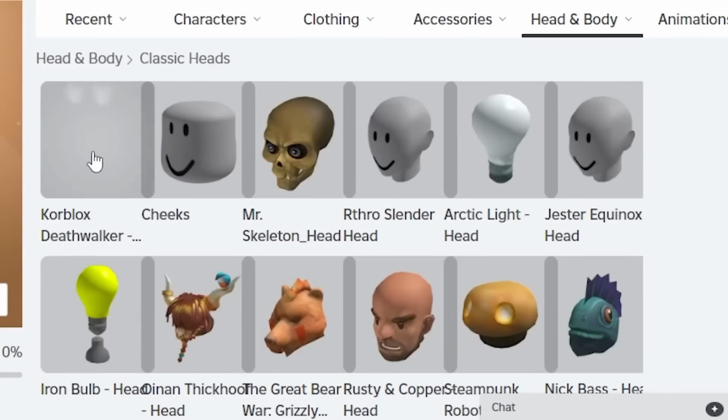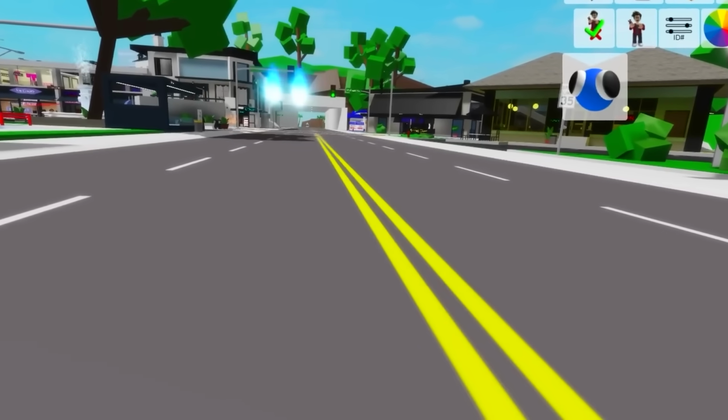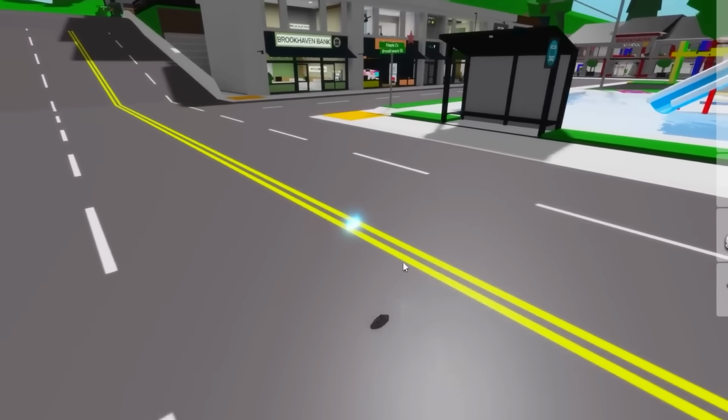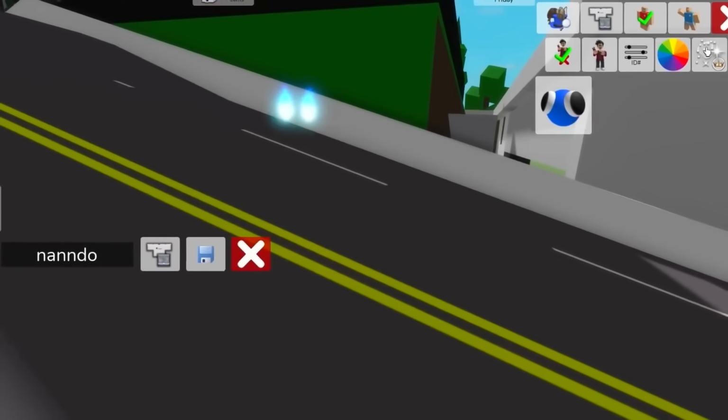To make it look a bit better, I'll be using this Roblox Deathwalker head. Now if I refresh, it'll look more like this. Let me just take that head out, and now I'm looking a whole lot more invisible. It even fixes that little leg glitch, so this is perfect to troll players. Let me save that one again, then I'll grab my regular skin back.